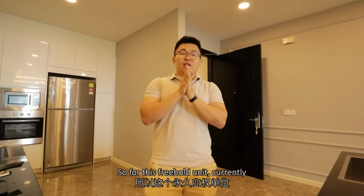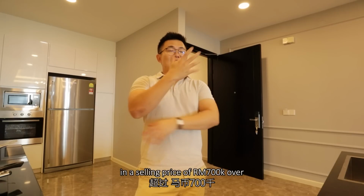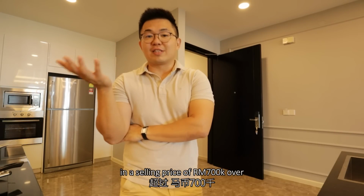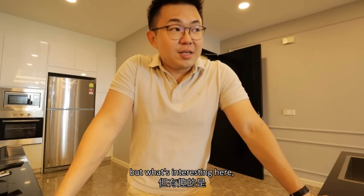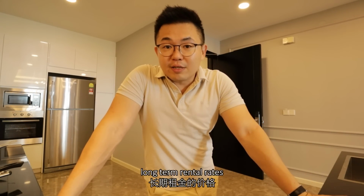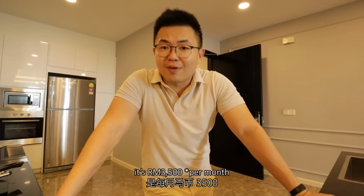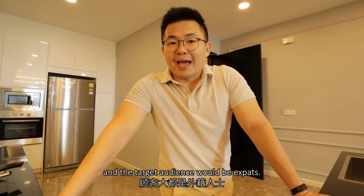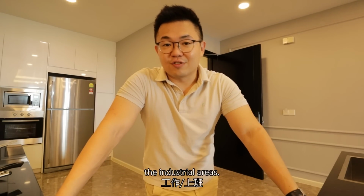So for this freehold unit, currently this unit is going for around 600 to 700 ringgit per square feet, which results in a selling price of 700 over 1,000. But it depends on which floor that you're going for. What's interesting here, long-term rental rates for a unit like this, fully fitted, it's 3,500. And the target audience would be expats, and they are here temporarily because they're working around the industrial areas.